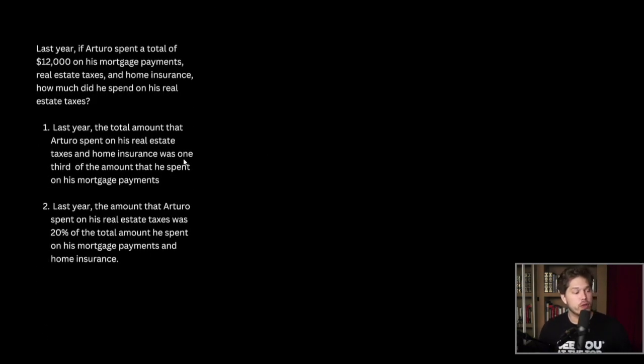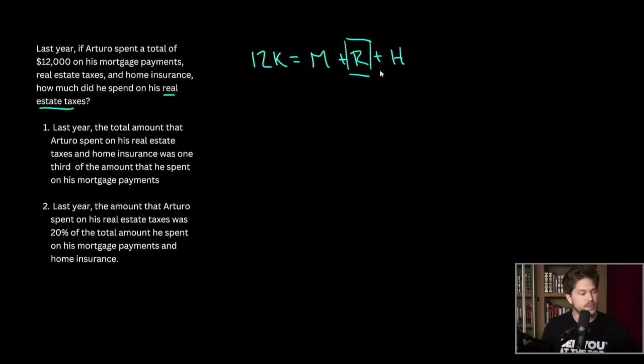Last year, if Arturo spent a total of $12,000 on his mortgage payments, real estate taxes, and home insurance, how much did he spend on his real estate taxes? So we want to know his real estate taxes. We know that he spent a total of $12,000 on the mortgage, the real estate, and the home insurance. And we want to find R out specifically.